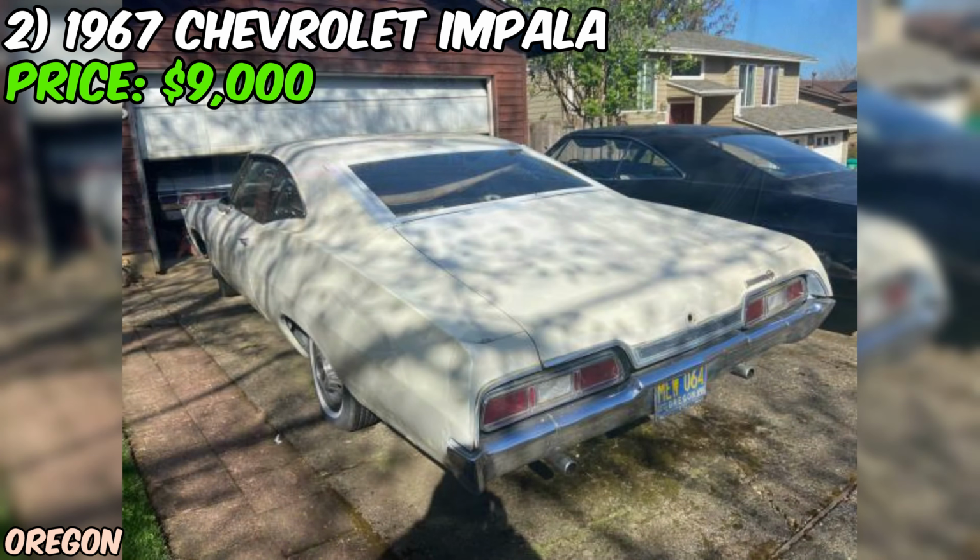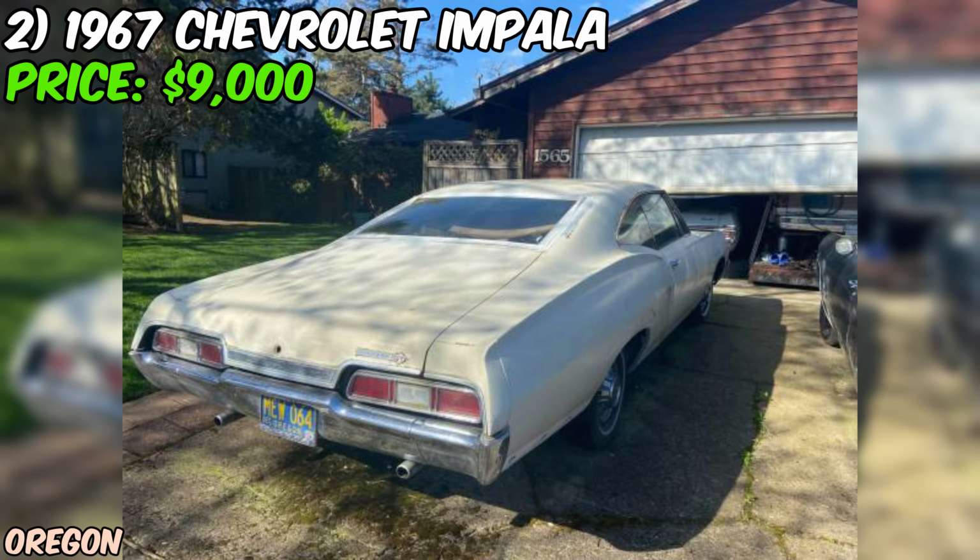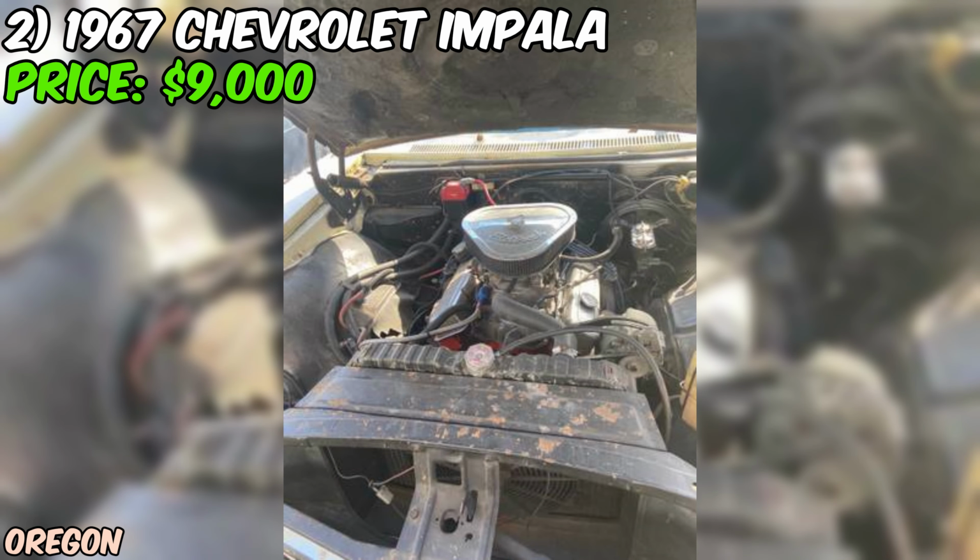Now let's talk about the interior. The original black interior is still intact and the dashboard is in excellent condition without any cracks. The factory radio is still in the dash, adding to the vintage charm. The seats are in good shape, except for a tear on the driver's side.